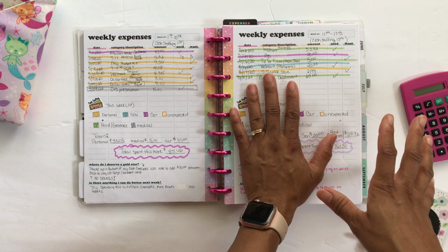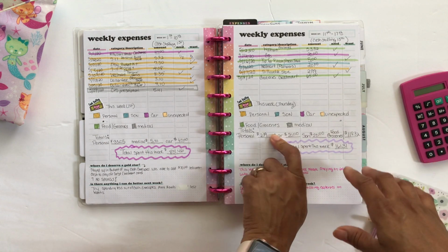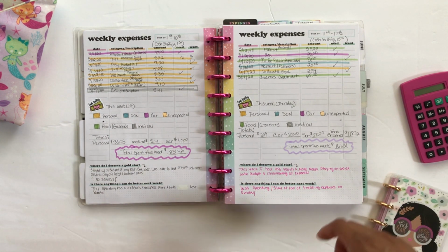I wanted to give you guys a little look at how I am closing out my weekly expenses and how to use this sheet. I know there's other ways that you can use this sheet. This probably isn't the way it's supposed to be used, but like I said, for your budget, you need to make sure that you tweak it to how it works for you, because it's your budget. Your budget is not going to be the same as everyone else's, but you can always take ideas from somebody else.